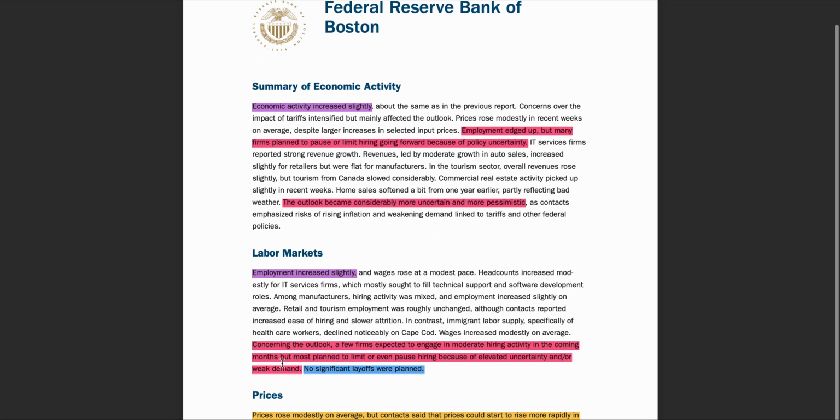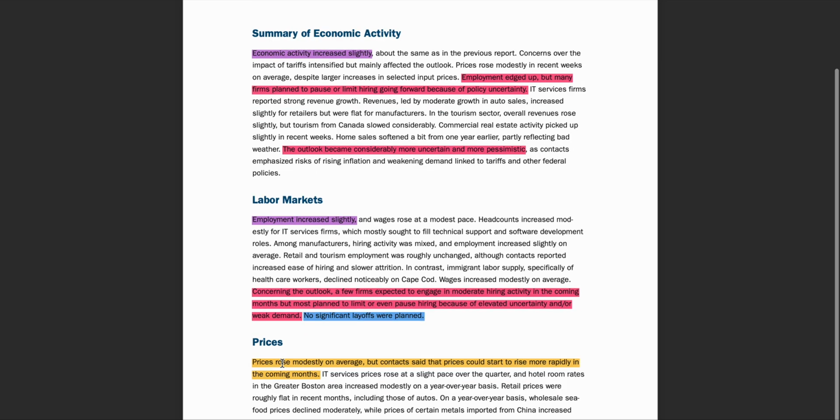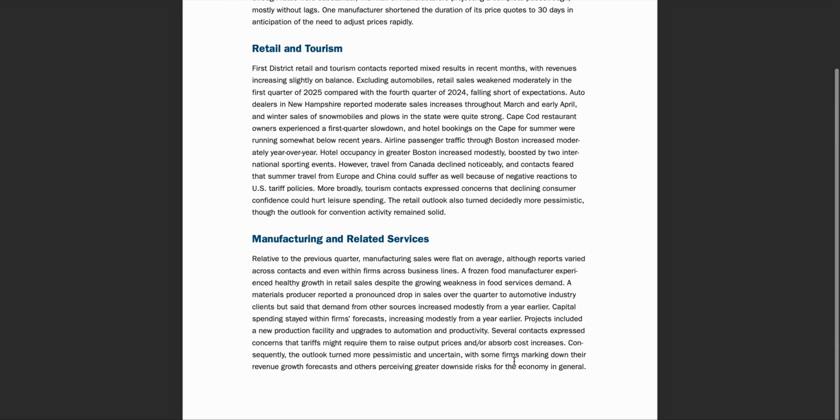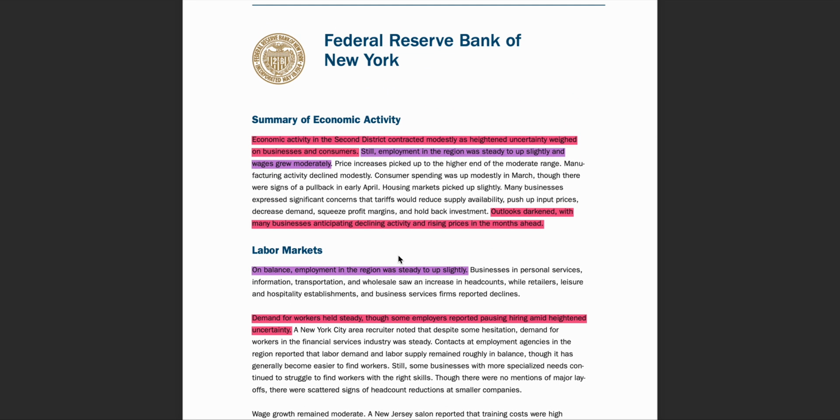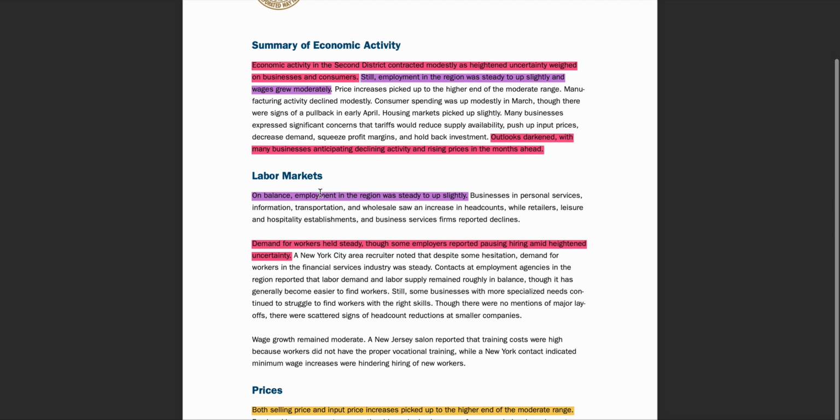All right? Going back to the report. On the prices side, the Federal Reserve of Boston: prices rose modestly on average, but contacts said that prices could start to rise more rapidly in coming months. Fast forward here into the specific sectors and move on to the Federal Reserve of New York. Again, employment in the region was steady to up slightly and wages grew modestly. However, economic activity in the second district contracted modestly and outlooks darkened, with many businesses anticipating declining activity and rising prices in the months ahead. Again, looking at the labor market, on balance, employment in the region was steady to slightly up.